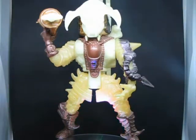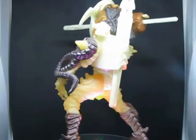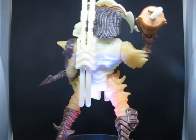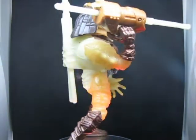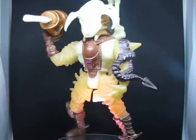You have the brown alien tail wrapping around the spike on his right arm, the alien head on his chest, just like it is on the back cover of Alien vs. Predator number 1. And I just love this figure a lot. And the accessories I like as well.